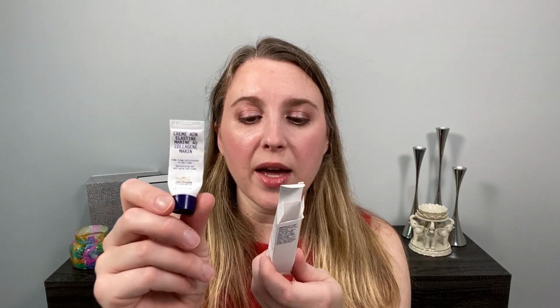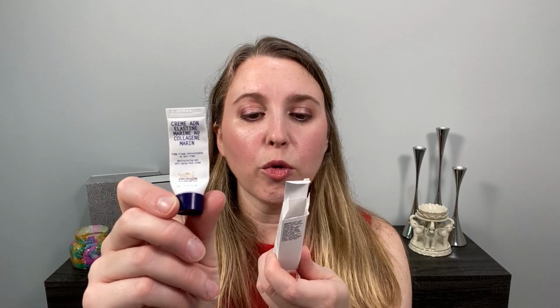Let's start with this sample here. So these samples, first of all, are made in France, and the expiration date on these sample sizes is 3 months. And this is 4 milliliters. So I was able to get about 2 weeks or so of use out of each of these facial moisturizers. And this first one here is the Restructuring and Anti-Aging Face Cream. So it's the Marine Collagen Cream.